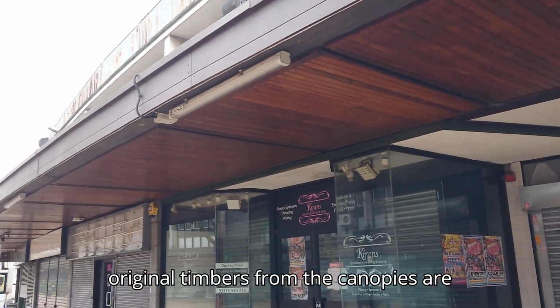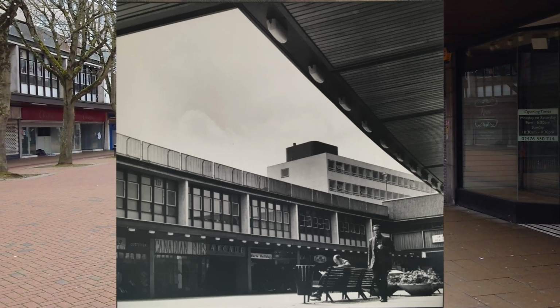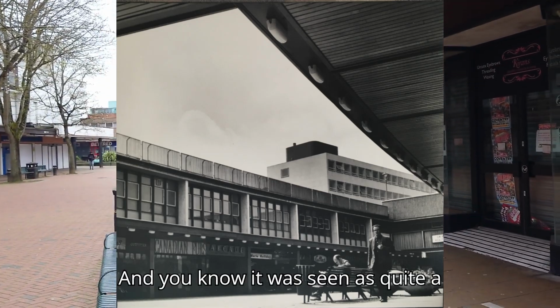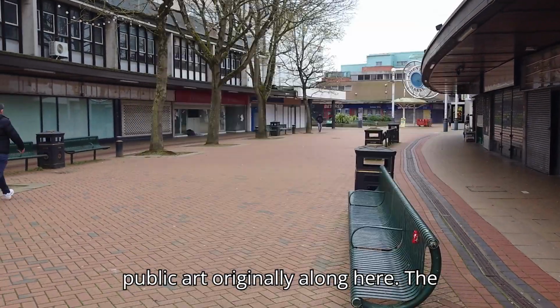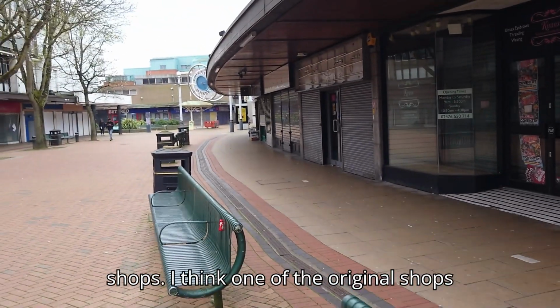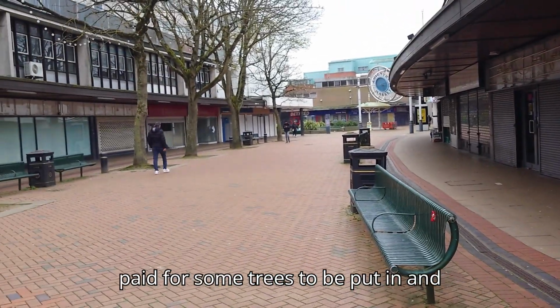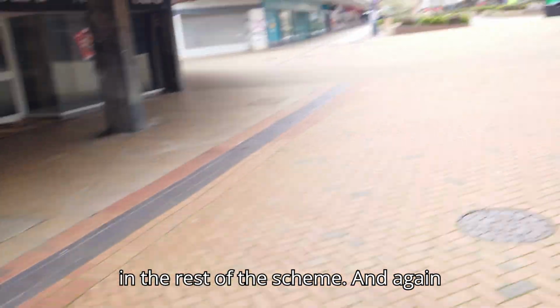All the original timbers from the canopies are still on Market Way, and it was seen as quite a vibrant area. There was public art originally along here. The trees were a later addition by one of the shops, I think. One of the original shops paid for some trees to be put in, and there was lots of public art, as there was in the rest of the scheme.